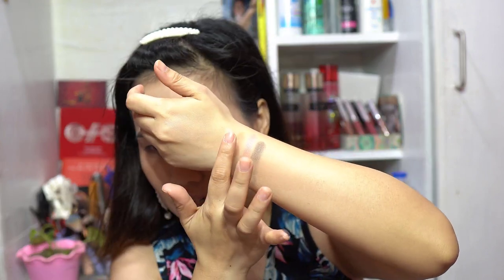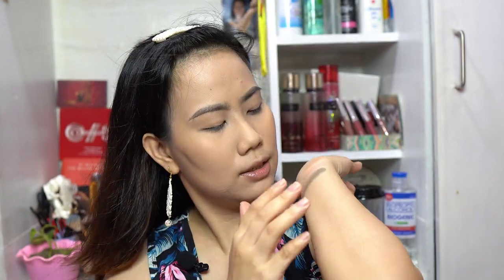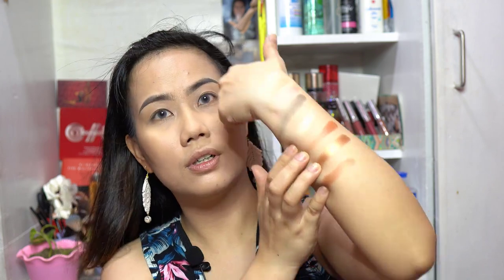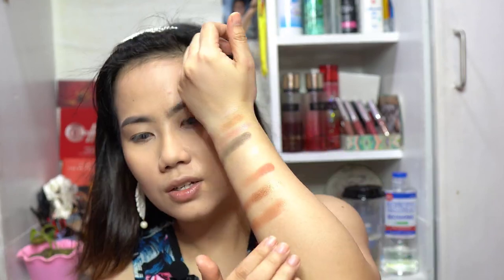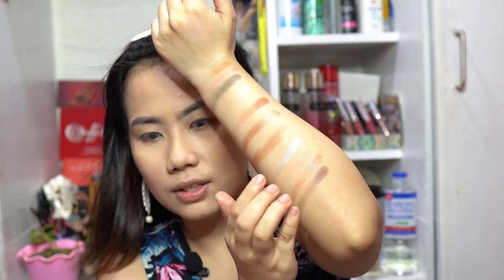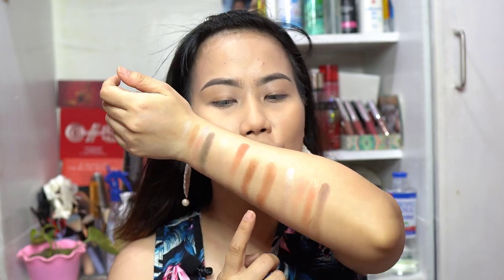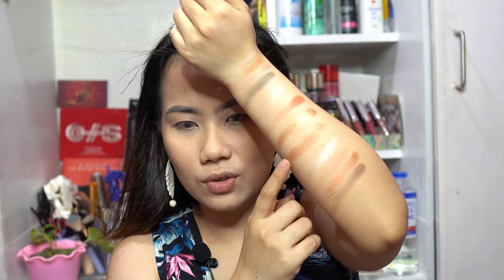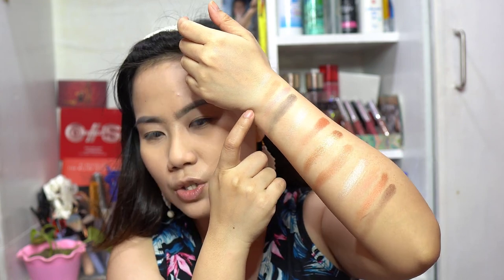So here it is. These are the shades of the first row. Let me swipe this and let's swatch the second row. So we swatch it here. Look at the shimmers, they're intense. Let's try getting closer again. You know what? In this palette, my favorite are the shimmers like this. The ones that aren't very pigmented are the highlight colors, the light ones, and this one.